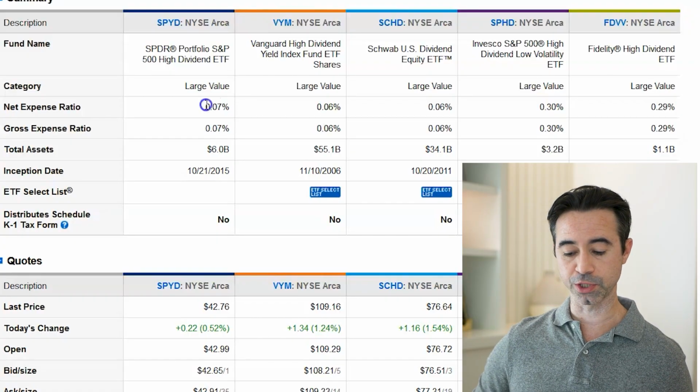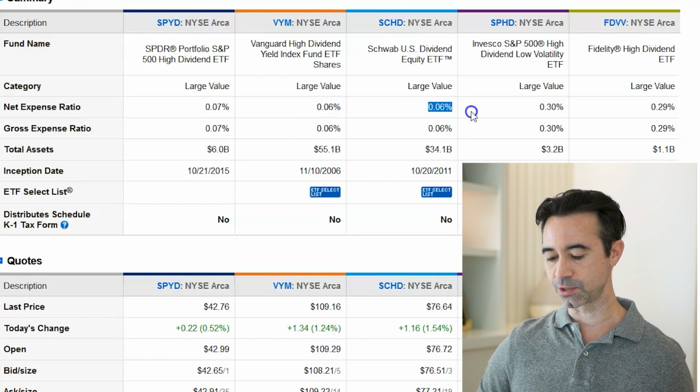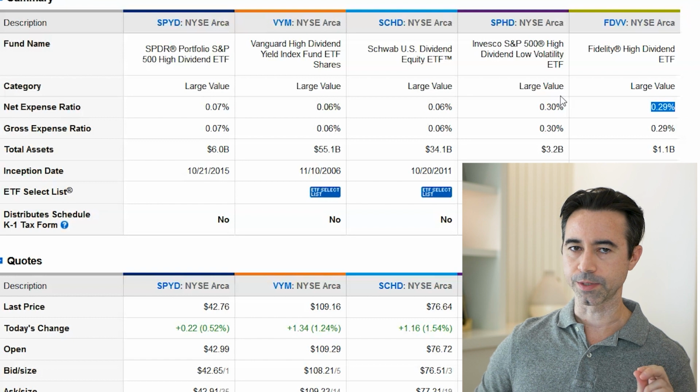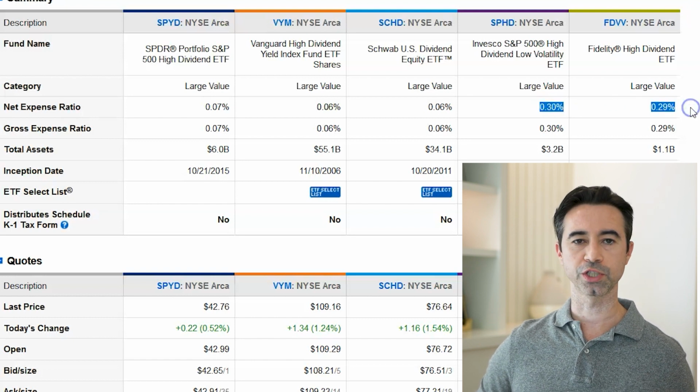The first thing we're going to go over is the expense ratio. So SPYD has an expense ratio of 0.07%, VYM 0.06%, SCHD 0.06%, SPHD higher at 0.30%, and FDVV 0.29%. Off the bat, we always ask this question: why are SPHD and FDVV charging a higher percentage for a net expense ratio? That's what we have to determine. Are they doing so because they're worth it, or are they not worth it?